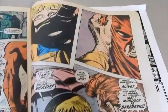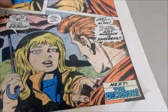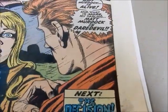Here's where Karen Page finds out that Matt Murdock is Daredevil. Matt Murdock is Daredevil. Next, the decision. Little tear in that page there. No pun to Karen Page.